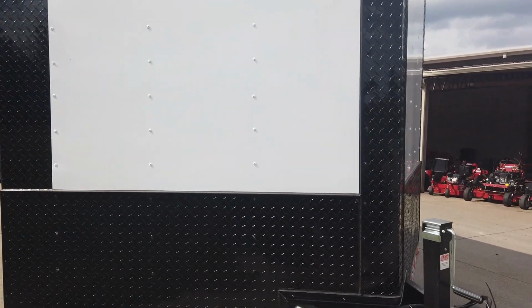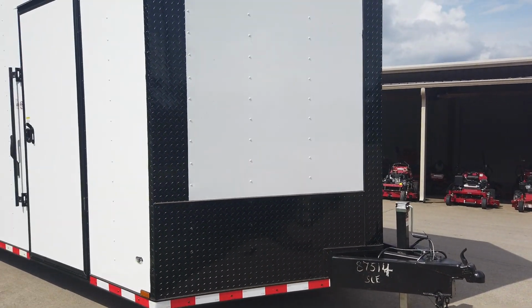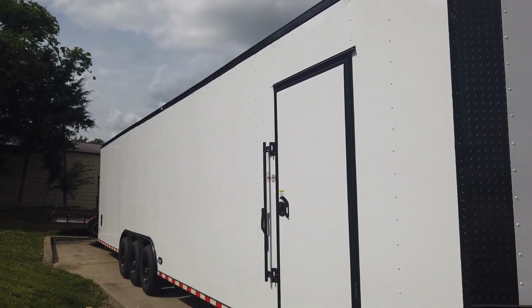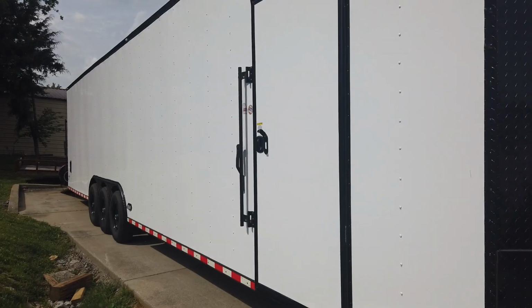We have our jack, coupler, and safety chain at the front of the trailer. There's a 24-inch stone guard along the bottom and tip of the V-nose. There's a 36-inch door on the front passenger side that comes with a bar lock.